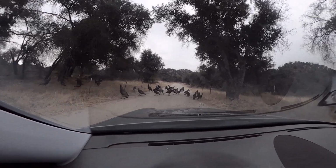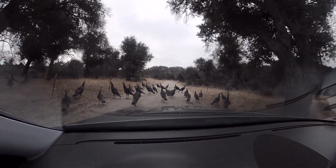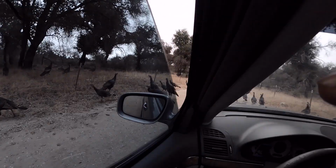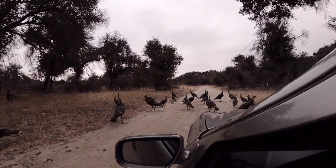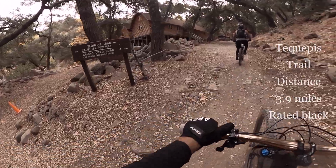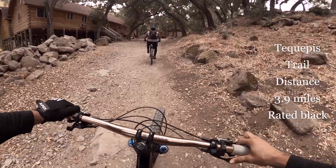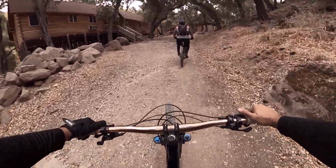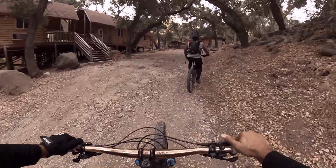Here pulling up to Tep Escape. Move it, move it. About 4 miles. This one we are gonna climb. Cool little place.